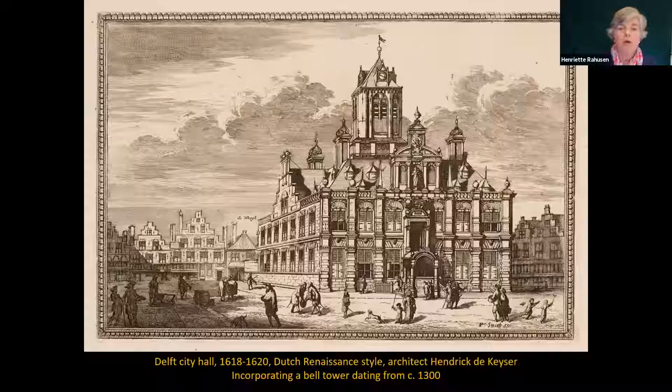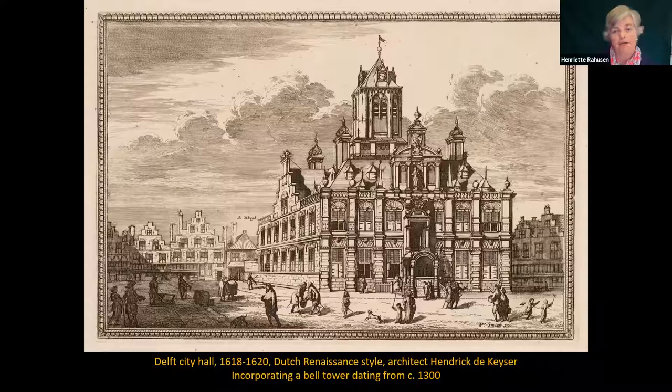One of the images on the figurative map is a Dutch Renaissance style town hall designed by Hendrik de Keizer in the early part of the 17th century. He incorporated an older bell tower, and Hendrik de Keizer, who hails from Amsterdam, was for the first 25 years of the century the go-to architect of the Netherlands, and this was his building style.